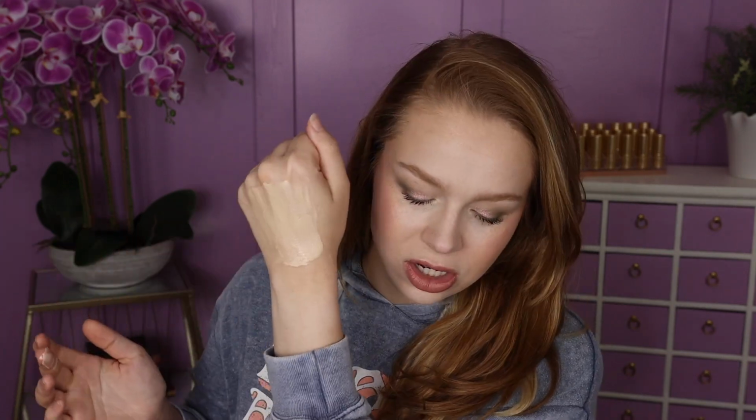So I'll just go ahead and swatch it out on my hand just so you guys can see. I probably did way too much, but it does have a slight tint to it. It's definitely not super tan, but it's not white and it does not leave a white cast.